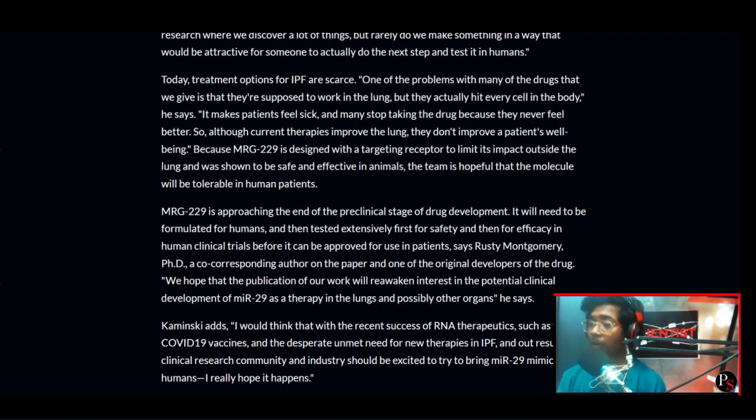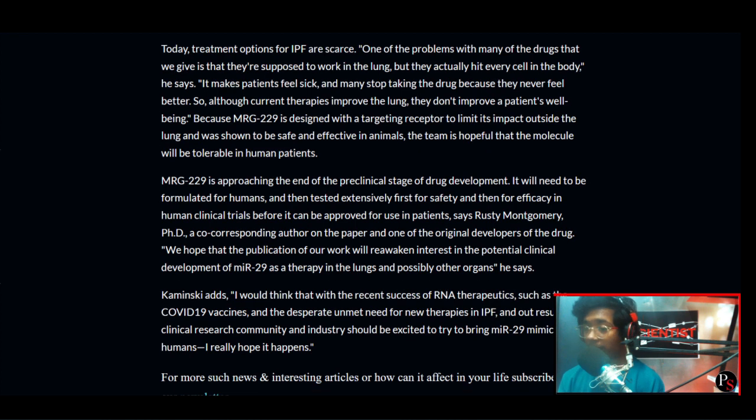One of the problems with many of the drugs that we give is that they are supposed to work in the lung, but they actually hit every cell in the body. He says it makes patients feel sick and many stop taking the drug because they never feel better. So all the current therapies improve the lung, they don't improve a patient's well-being. MRG229 is designed with a targeting receptor to limit its impact outside the lung and was shown to be safe and effective in animals. And the team is hopeful that the molecule will be tolerable in human patients.